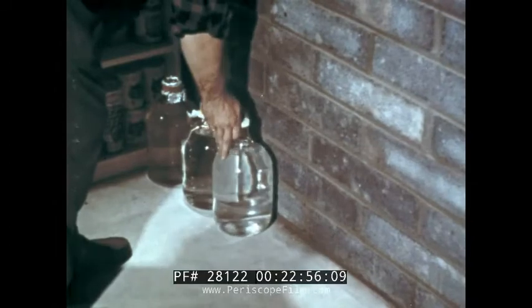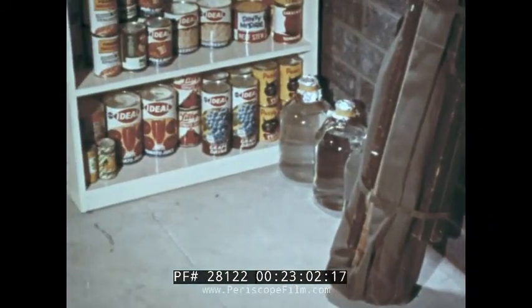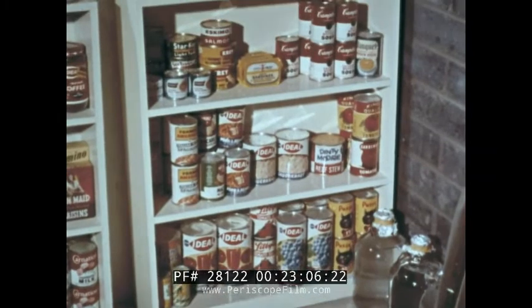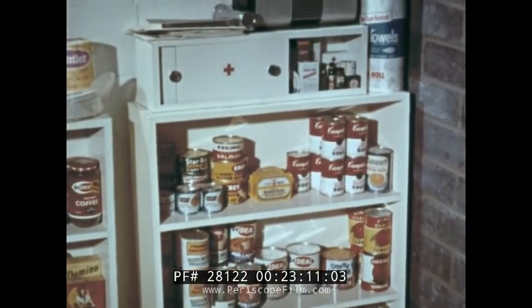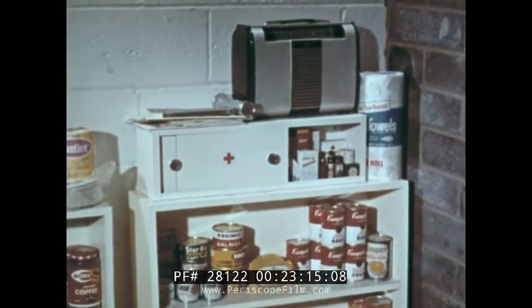Both the underground and indoor basement shelters recommended by civil defense can be very effective. They must be stocked with a 2 week supply of food and water. First aid supplies, flashlights, and a battery radio with Conelrad frequencies 640 and 1240, clearly marked on the dial, should be included.